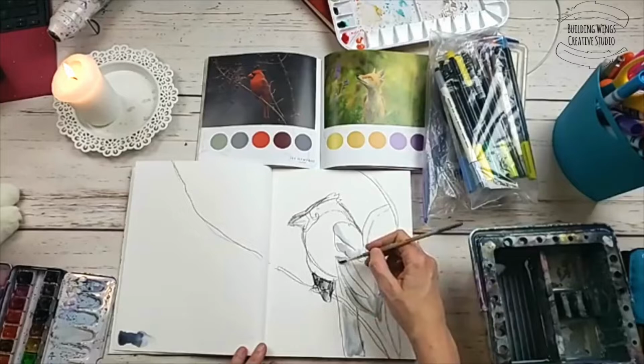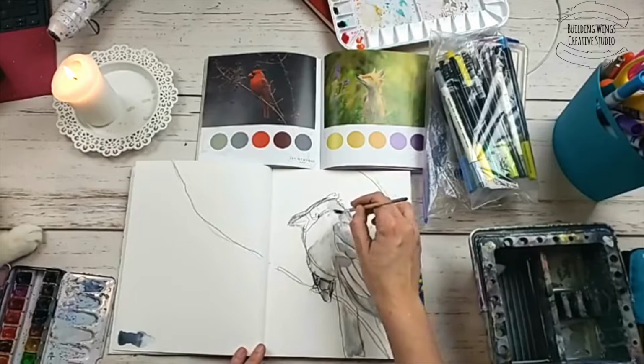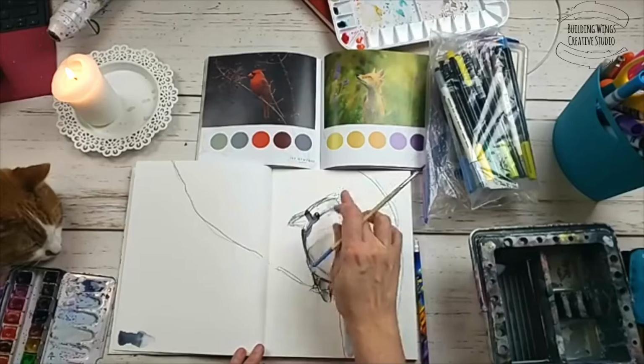The more water I have on my brush, the lighter the color, and the less water I have, the more saturated it becomes. And on the bottom left corner of my page is where I'm testing out my colors. So this is really just a study of matching colors in this photo.